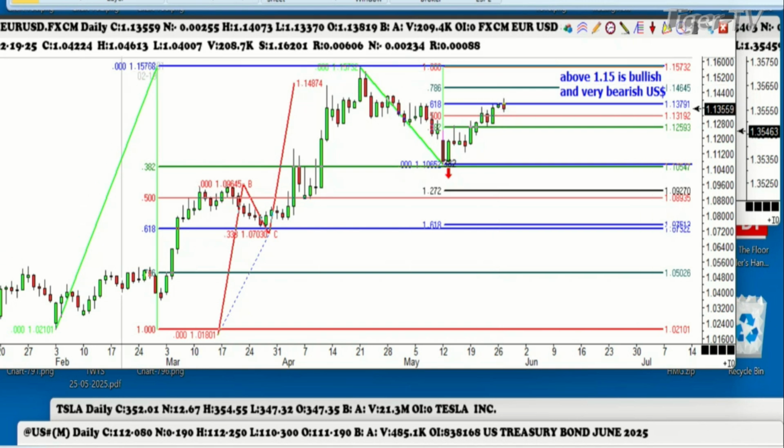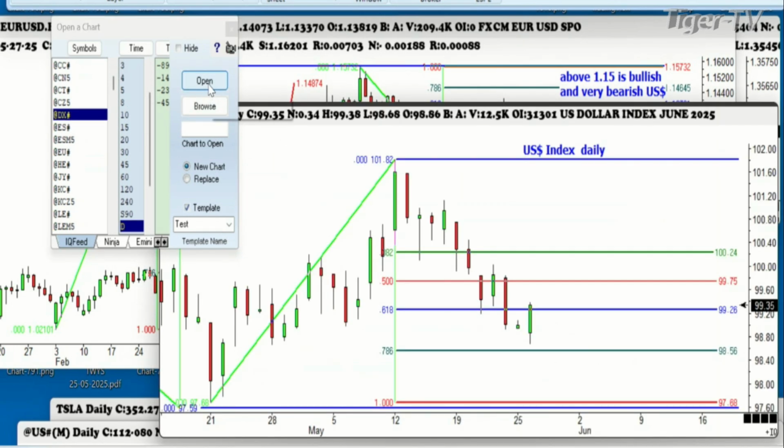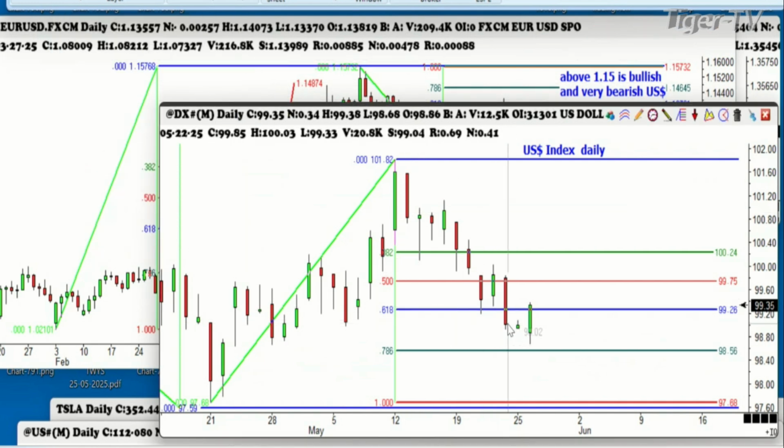Now, if we look at the dollar index, which is 53% euro, you're going to see that the dollar went down to the 78% level. I'll get this up here in just a second, DXY, and hopefully we'll get the dollar up. There it is right now. And you see it tried to hit the 786 here this morning. The euro was trying to make the 618. The dollar was trying to make the 786. That's why the dollar is so strong right now, because the euro is 53%, okay?